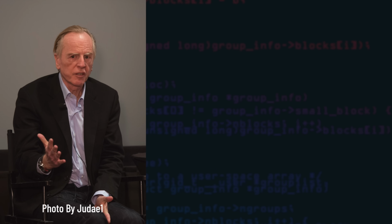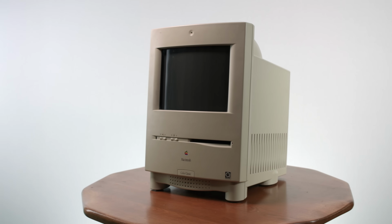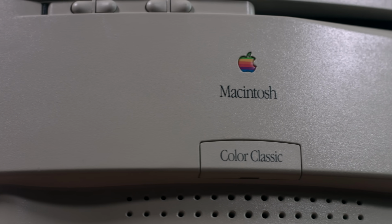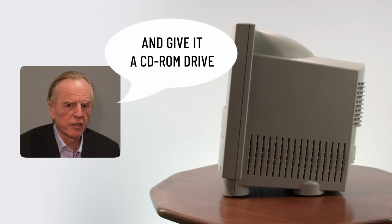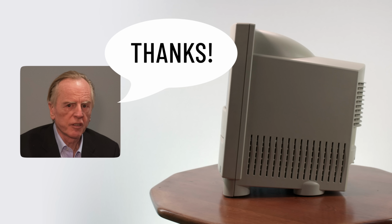But then, in the fall of 1992, Apple's CEO John Sculley examined the Macintosh Color Classic, a product that Apple was about to release. "The screen's too small," he said. "Make it 14 inches. Oh, and give it a CD-ROM drive, stereo speakers, and hey, can you have it done in 6 months? Thanks." Yes, enter Eric Xanthopoulos, a product design manager at Apple.